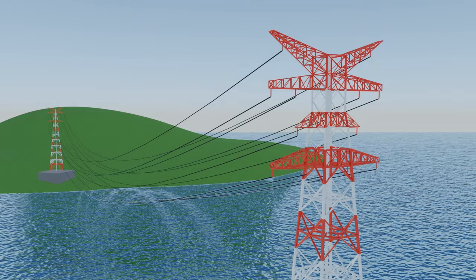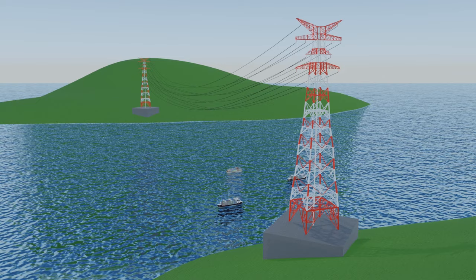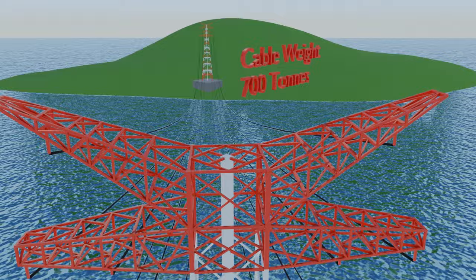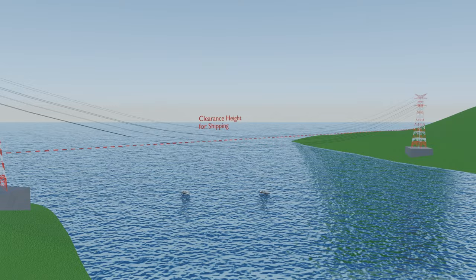Additionally, the towers boast the world's longest span between two transmission towers at 2,656 meters. The towers are responsible for transmitting electricity across a body of water that is a busy shipping route. The reason for the tower's enormous height is to provide enough clearance for the ships traversing this strait. Each of the 24 transmission lines spanning between the towers weighs a whopping 700 tons. As a result, the cables will undergo significant sag at the midpoint between the towers, so they need to be lifted to a sufficient height to ensure they are not dangerously close to the water.